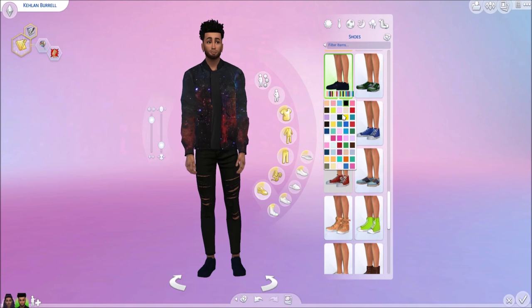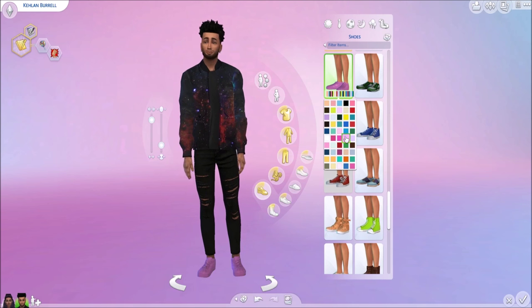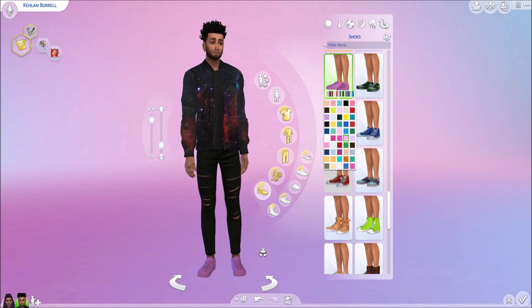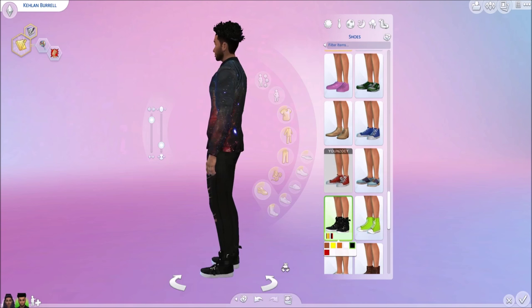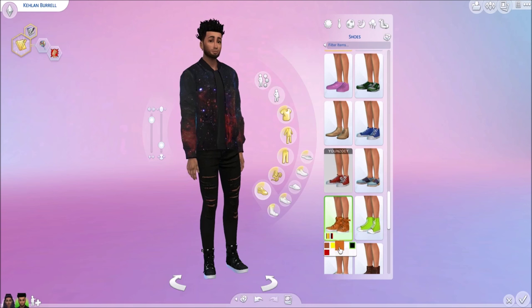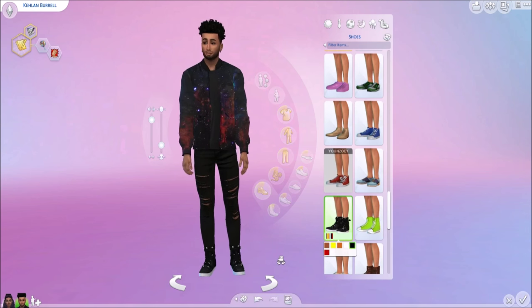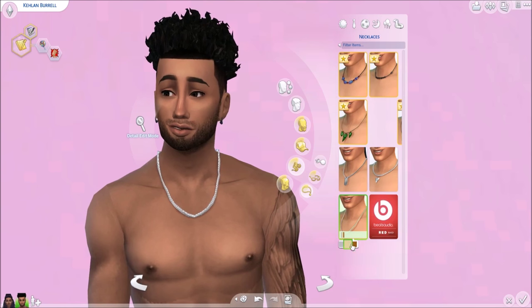Next up, we have these superstar shoes, and they came with the females too, and they have all the same colors. So yeah, it's pretty cool that you can use them for the males too. The next pair of shoes are these Impusa, I think, these boots for males, and they are so cute, and they come in all these different colors.